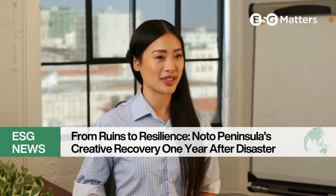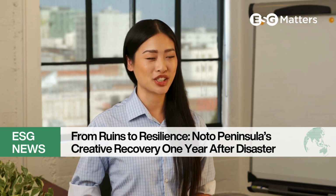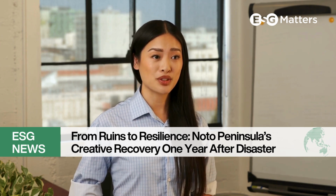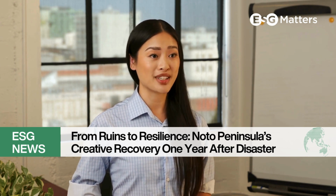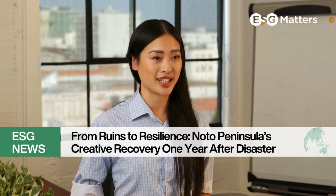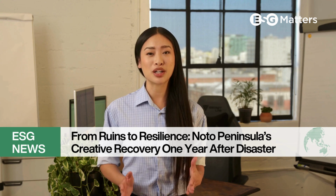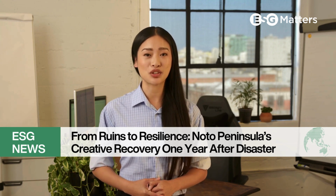Despite these struggles, signs of resilience are evident. In November, the Sojiji Street Temporary Shopping District in Wajima City reopened, with 25 businesses resuming operations despite challenges. Central to the region's recovery is Noto, a nonprofit organization established in April 2024. Noto emphasizes diversity as a cornerstone of its reconstruction strategy.